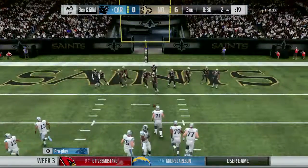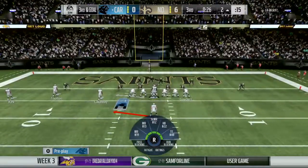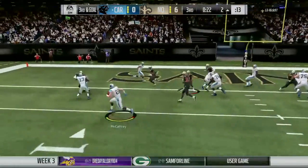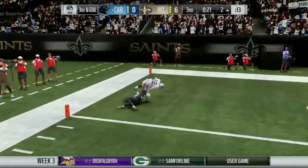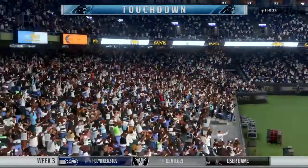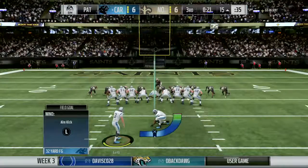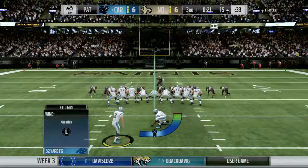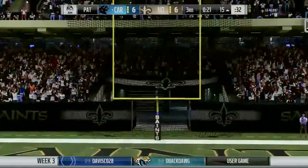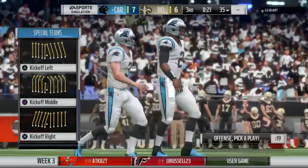The crowd here in the Dome making things difficult. 3rd and goal. McCaffrey. And he is in. Touchdown, Carolina. A great play there. His 2nd touchdown on the season. And the Panthers have tied this game up. They can take the lead with the extra point. Lutz with the extra point. And they take the lead here at 7-6.